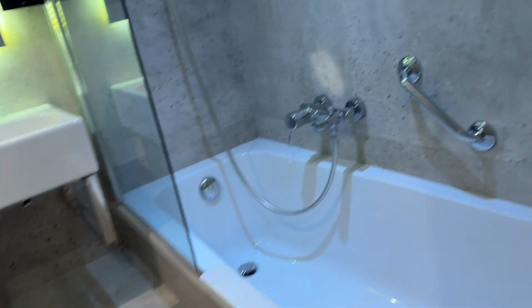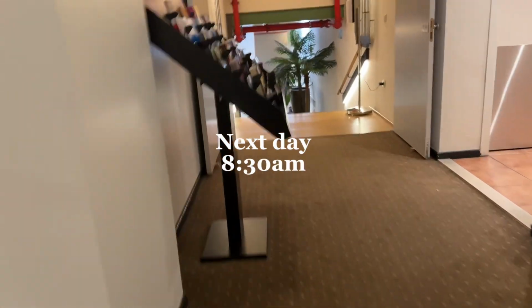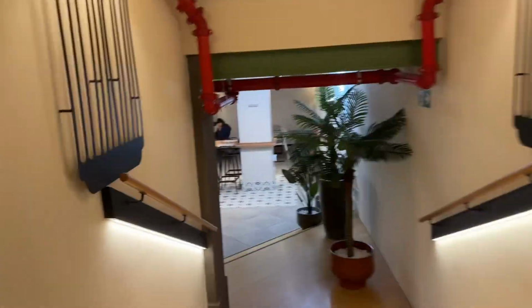For this hotel, I paid about 60 pounds, so I was not expecting much, to be honest. In fact, I was really surprised that the hotel was clean and nice. For the price, fair enough, because most of the hotels I was getting in the city were really pricey because it was last minute.